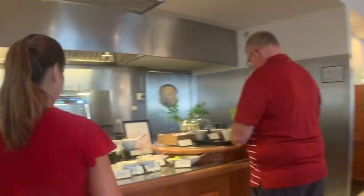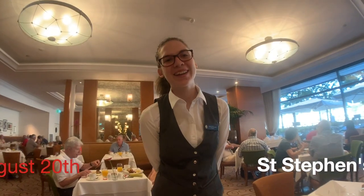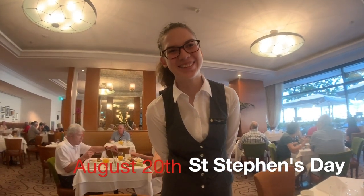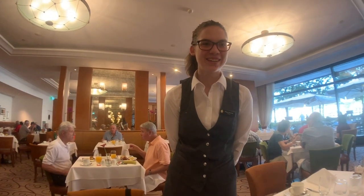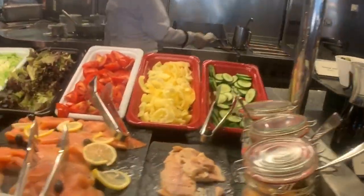This is breakfast at the InterContinental. It's a buffet, very nice. We only have about 20 minutes before our tour leaves. Thank you. Oh, how do you say thank you? Köszönöm. Köszönöm. That Europe is all the cheeses.